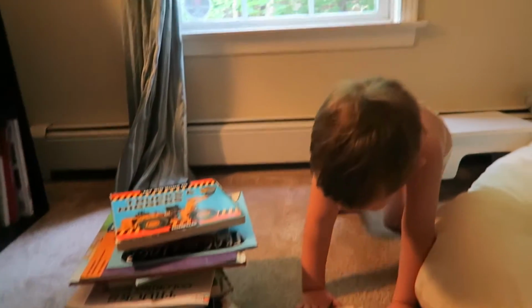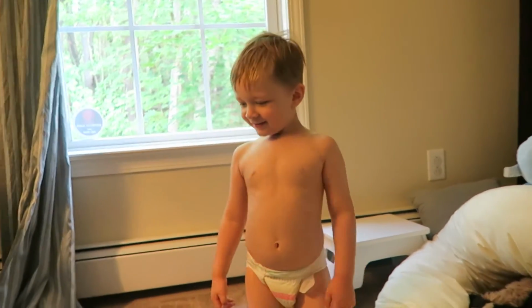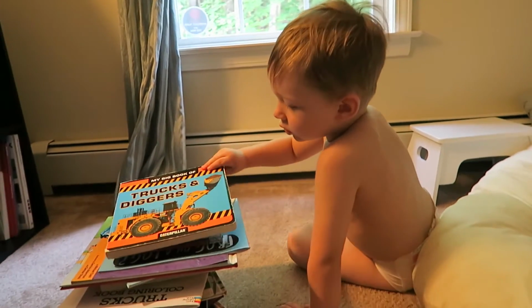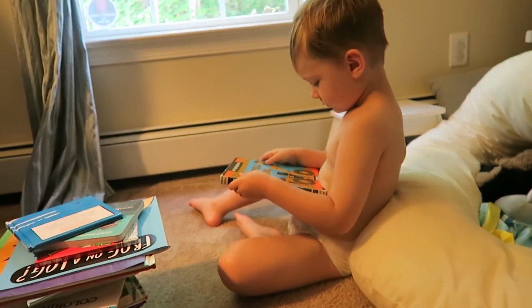That's mommy's sock. You just hit mommy in the face, you stinker. What are you going to do with your pile of books? You going to read them now?